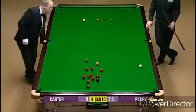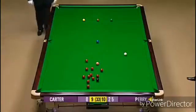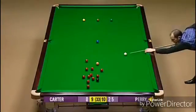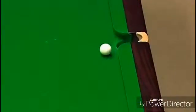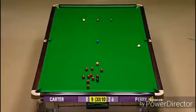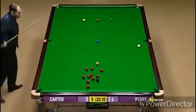Having to work very hard for these because of the reds all congested around the black there. He's under-hit this one slightly though. That's where he wanted the white, but he can still take this on. Where's the white? Oh, 26. Problem now though. To get on a red from this position, he'd have to hammer the blue in and somehow get it around the table.